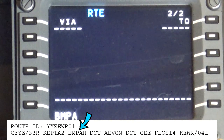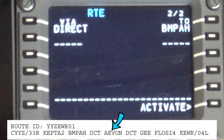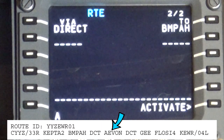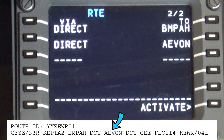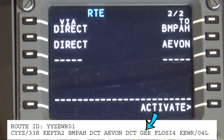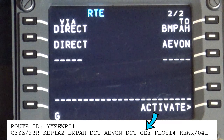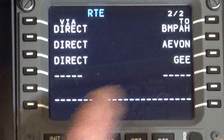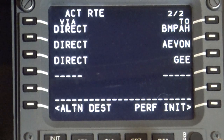BMPAH. And then the second point is AEVON. And then we go directly to G, G-double-E. And that is it. Activate, execute. Now we have all of that ready.